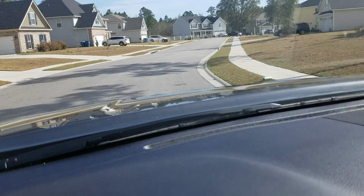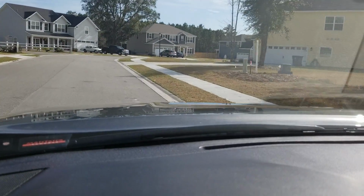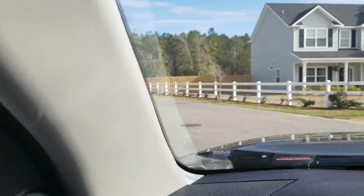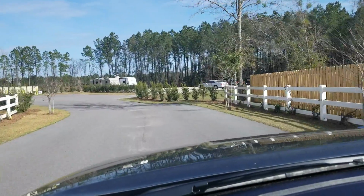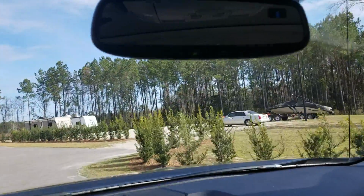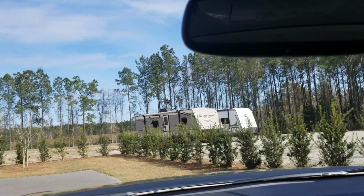One of the areas I'd be able to show you is where, if you have a boat or RV, you can park those in a special area in the community. Right over here. They've designated this space for folks who do have boats and RVs that don't want to occupy their driveways with that much equipment and space.